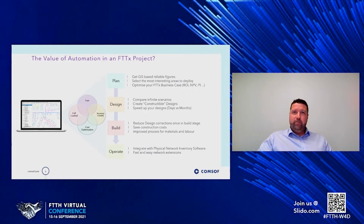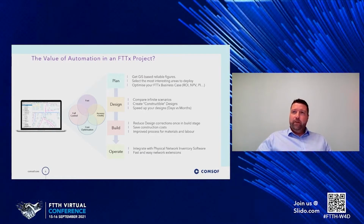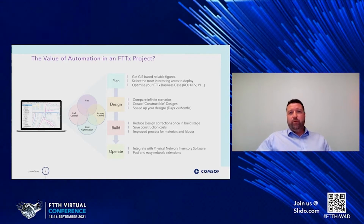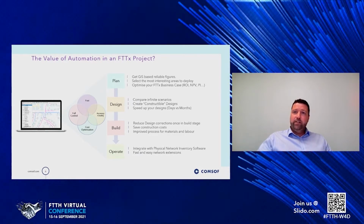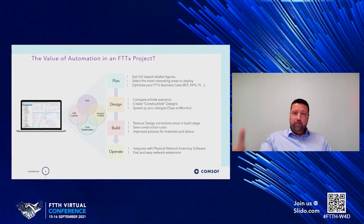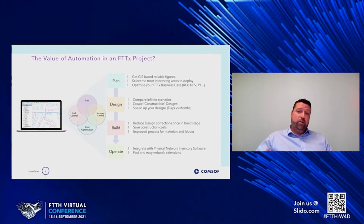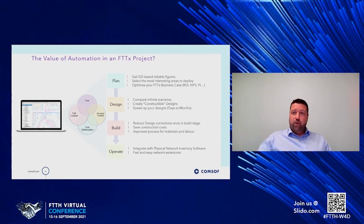So in terms of the value of automation for a project, if you look at a high-level process, you'll have your plan, design, build, and operate. You could think that planning and design automation software simply speeds up your planning and design activities, but it does a lot more than that. Its power can really be leveraged throughout the process, from planning a cabinet area to an exchange-wide area and going all the way to a nationwide calculation to have a stronger business case.